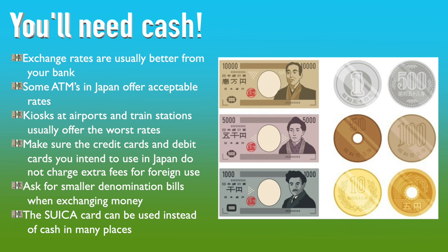When exchanging your money, please make sure that you ask for the majority of your money in small bills, mostly 1,000 yen notes. This is the smallest bill in Japan. Just as in the US, larger bills can be very hard to break in local establishments.